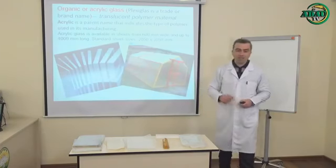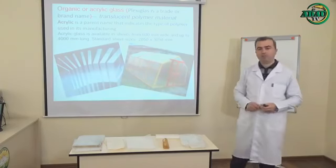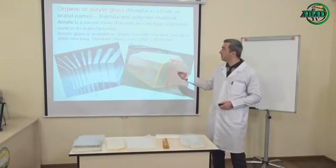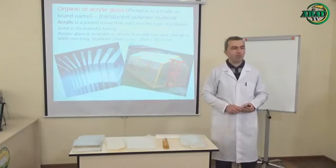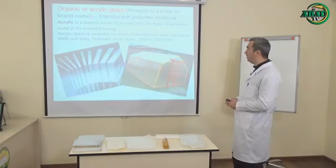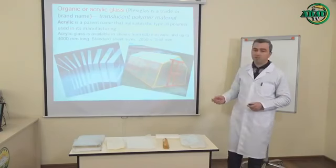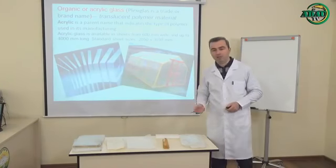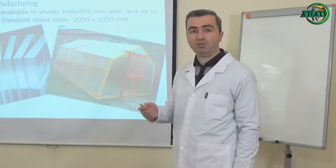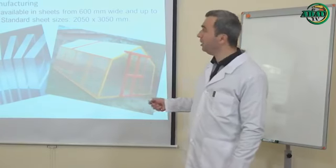Lately, due to the development of the industry, people were able to produce organic or acrylic glass, which is also called plexiglass. The plexiglass is a synthetic polymer material, and it's called acrylic glass because acryl, a synthetic polymer material, is used for production of that cover material.